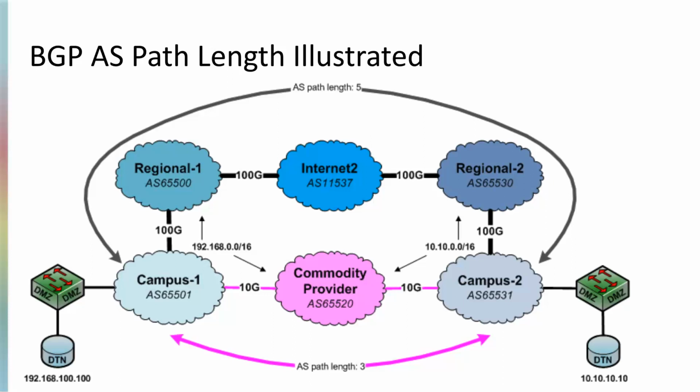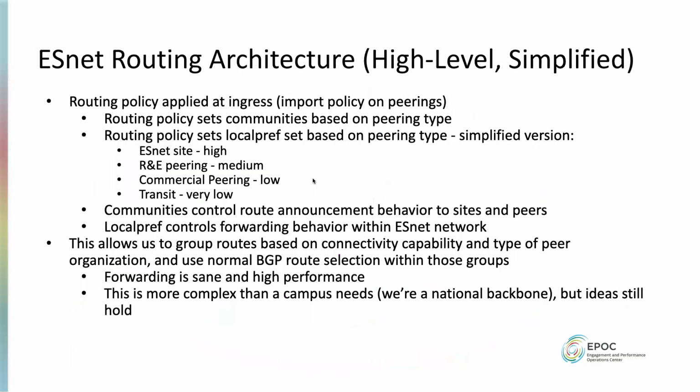So next slide, if you could, Hans. Whoa, there. So from a backbone provider's perspective, right? I'm going to talk a little bit about how ESnet organizes its routing internally.